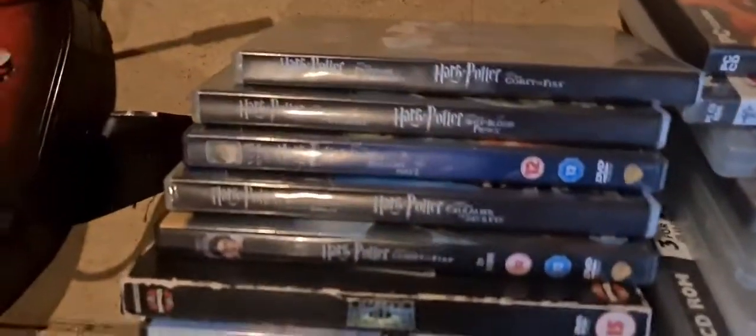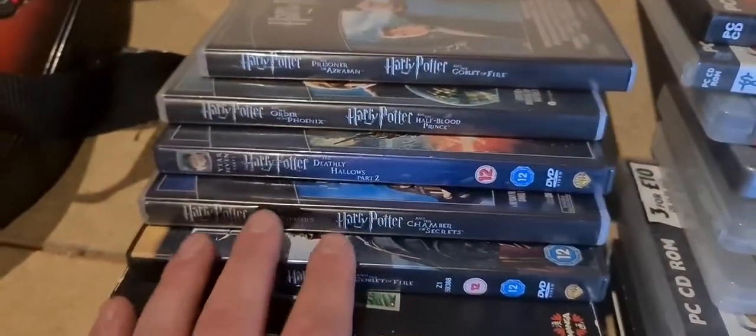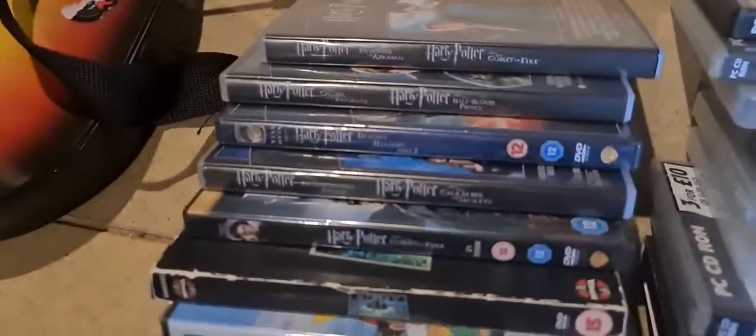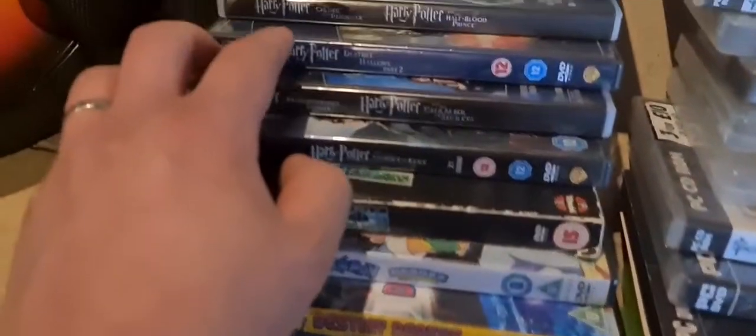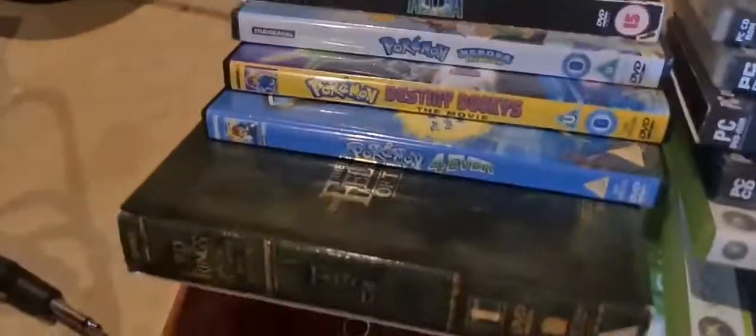Onto the media. As always, guys, if you find any Harry Potters in the wild, pick them up. You complete the set with the 8 films, you're looking at 25 quid. So if you can get these for cheap, you're going to make decent money, especially around Christmas time. So we've got Goblet of Fire, Half-Blood Prince, Deathly Hallows Part 2, Chamber of Secrets, Goblet of Fire again. Need some of those to complete a set or two.